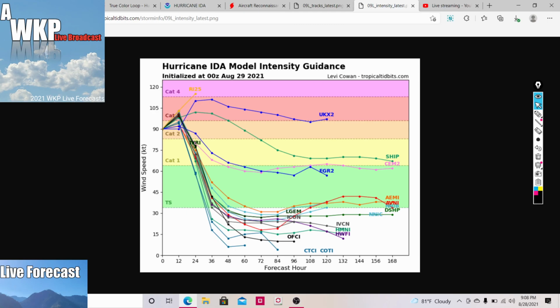Most models are now bringing it to a weak Cat 3, with one bringing it to Category 4, and then after landfall it'll quickly weaken into a tropical storm and then a tropical depression. So, I'm thinking that we're going to see the highest winds probably at 125 to 130, like I said, so a strong Category 3 on landfall.